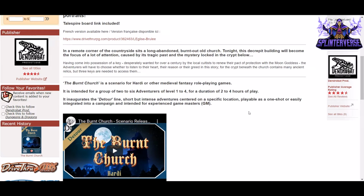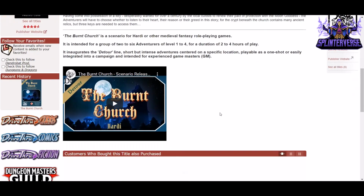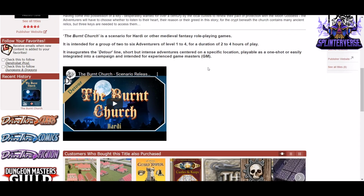Awesome. I love keys. I created a whole lineage around key keepers, so you could use that with this. Maybe have the key mixed in, or the locks mixed in with that. I love it. I love it. And a burnt old church that has ancient stuff. It's got a lot of atmosphere. You could tie into Ravenloft stuff pretty easily.